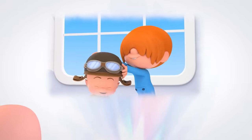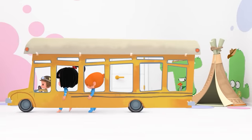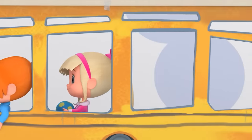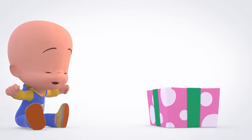Good bus! The wheels of the bus go round and round, round and round, round and round. The wheels of the bus go round and round, all through the town. More, more, more!